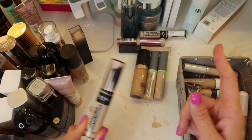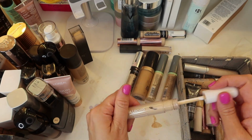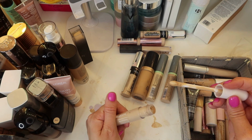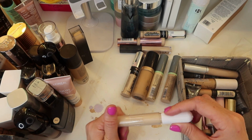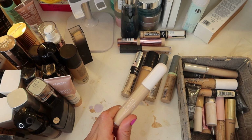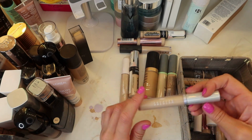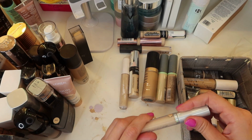Got another Infallible wear, so I'll keep that. I like that concealer. Got this little one by Lacura. I love the doe foot on it, but I think I probably need to give it a bit more of a try, but I do find that it oxidises. So maybe if I've got a different colour foundation on, it might work better. Then we've got this little She Glam one. I don't reach for it. I'm going to get rid of that one.